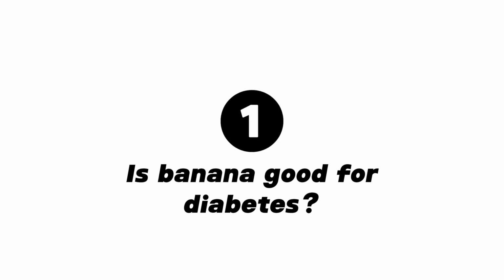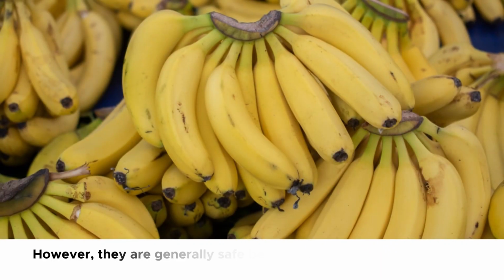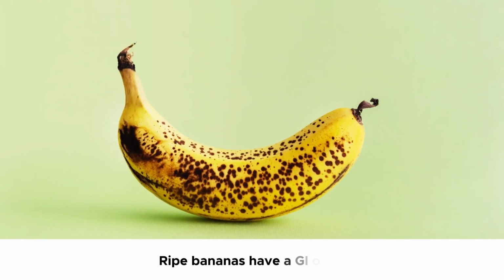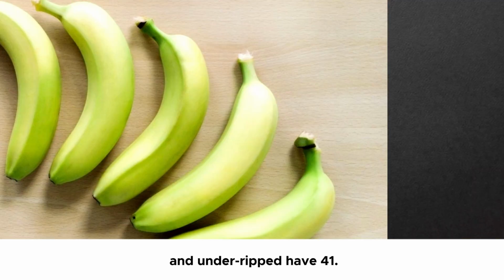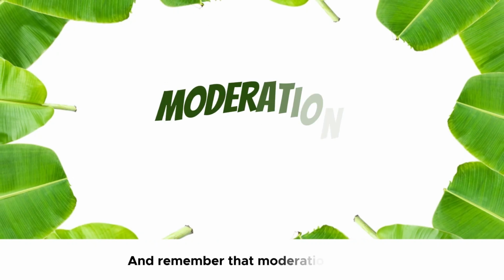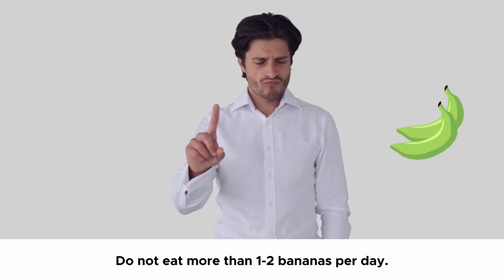Number 1. Is banana good for diabetes? Bananas are not specifically good for diabetes. However, they are generally safe because they have a low glycemic index and are rich in fiber. Ripe bananas have a GI of 52, and unripe ones have 41. So, if you are concerned about high blood sugar levels, opt for unripe ones. And remember that moderation is key. Do not eat more than 1 to 2 bananas per day.